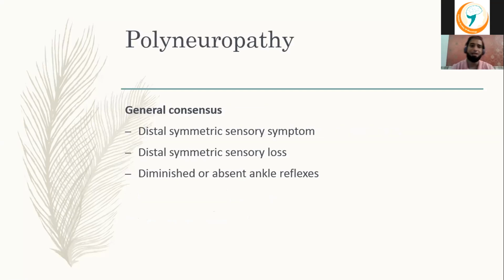So when we say the patient has neuropathy, there is a general consensus statement about these patients, that they should have at least distal symmetric sensory symptoms or distal symmetric sensory loss on examination, besides diminished or absent ankle reflexes. So two of these should be there to say this patient has definite neuropathy before we go to further testing.